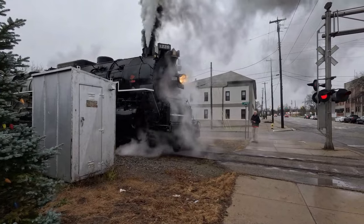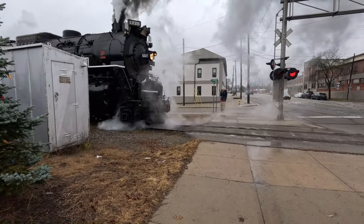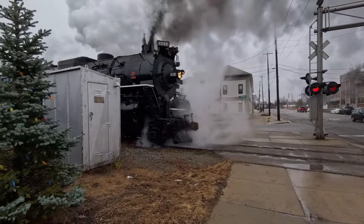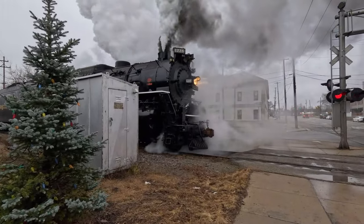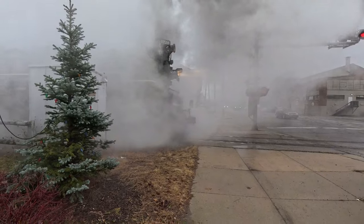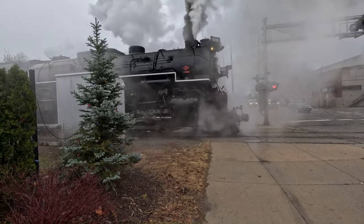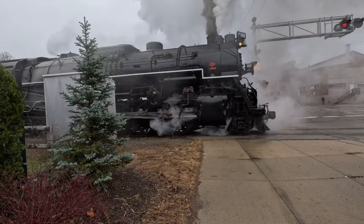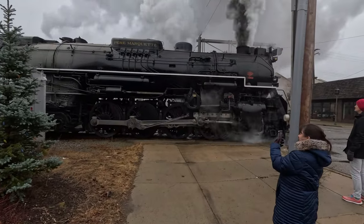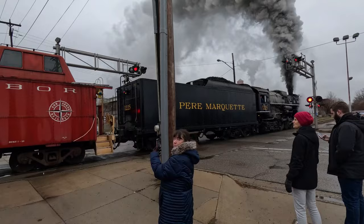All hooked up and ready to go, 1225 is given the green light to head for Ashley. As the Polar Express starts to gain speed, we hop into the car to follow it to Ashley.